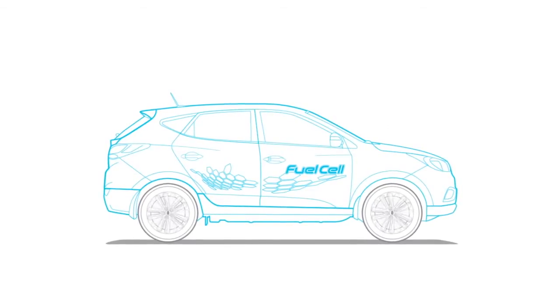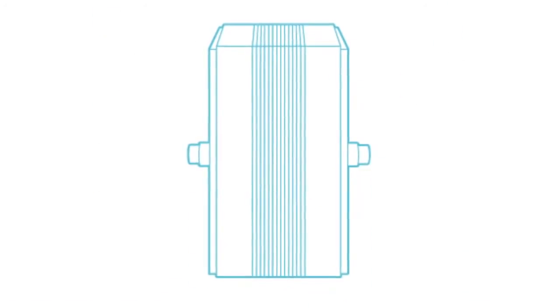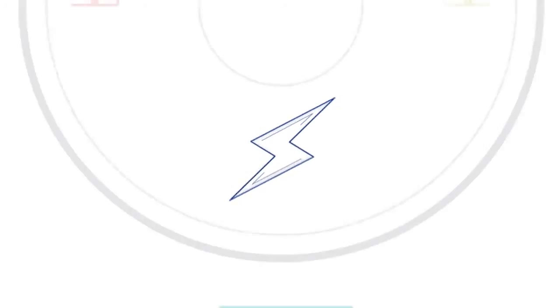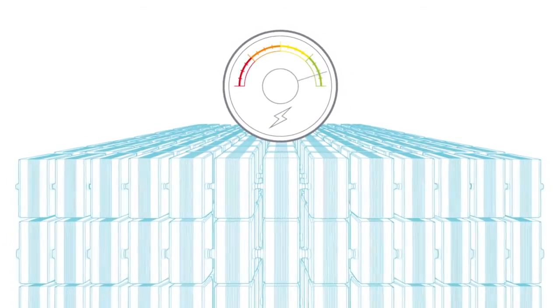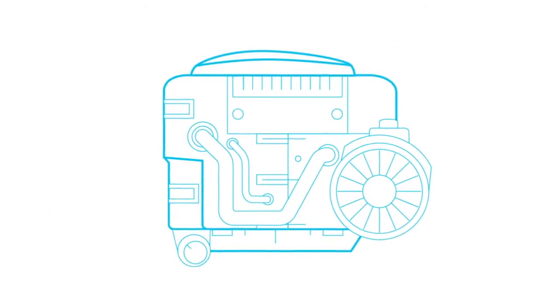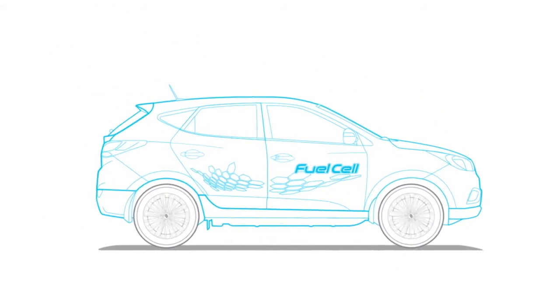We have taken the best of gasoline and electric powertrains. In a fuel cell, 2 electrodes enable the reaction of hydrogen from the tank and oxygen provided by the air, which generates about 1 volt. To generate sufficient voltage to power a vehicle, hundreds of fuel cells are stacked. The combined electricity from the stack of fuel cells powers an electric motor, which drives the ix35 fuel cell, and water as the only side product.